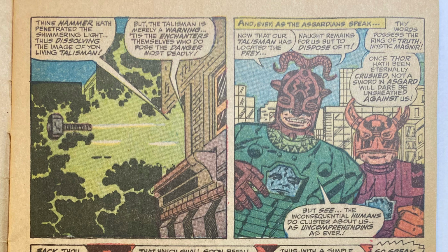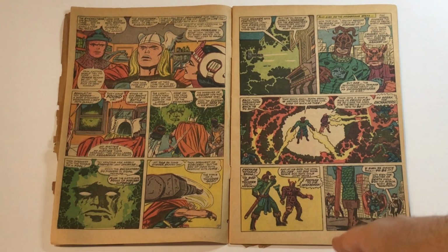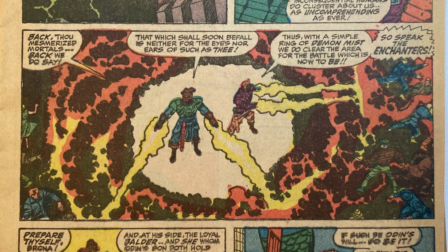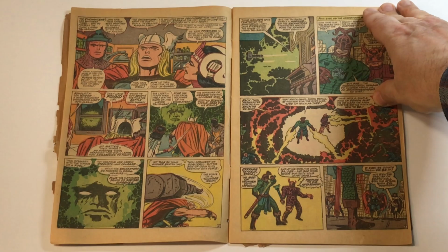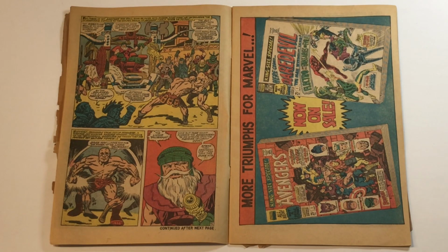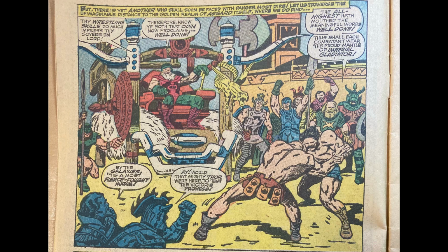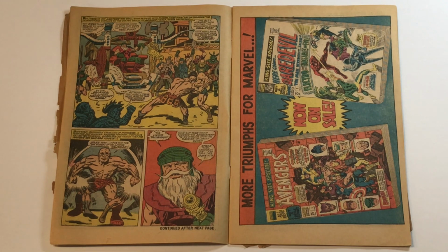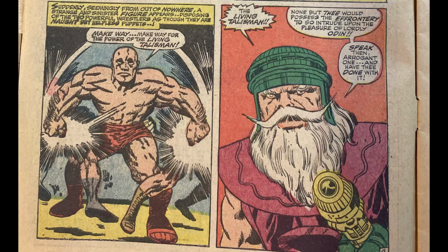And now we're back with two of the three enchanters, the two who've come to Earth, or more specifically Manhattan, and they've created this circle of energy around themselves. Now Thor and his crew come to confront them, but just in time for us to cut back to Asgard. We get one of these beautiful Asgard shots of Odin, watching some wrestling matches going on. And then a giant steps in.